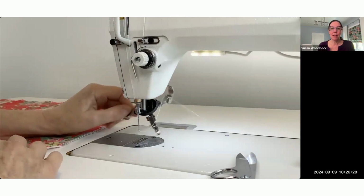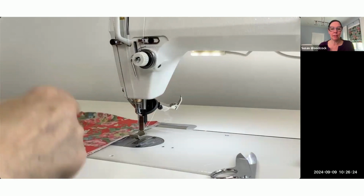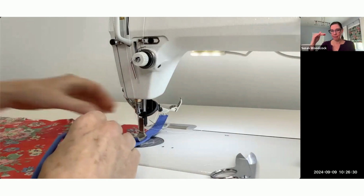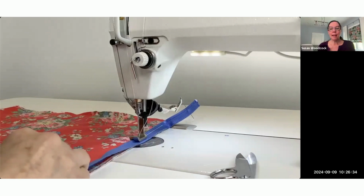And then you just spin it around to the foot that you want. And there's my welt cord foot. Now it does limit your lift. You can't lift as high because it's in the way.